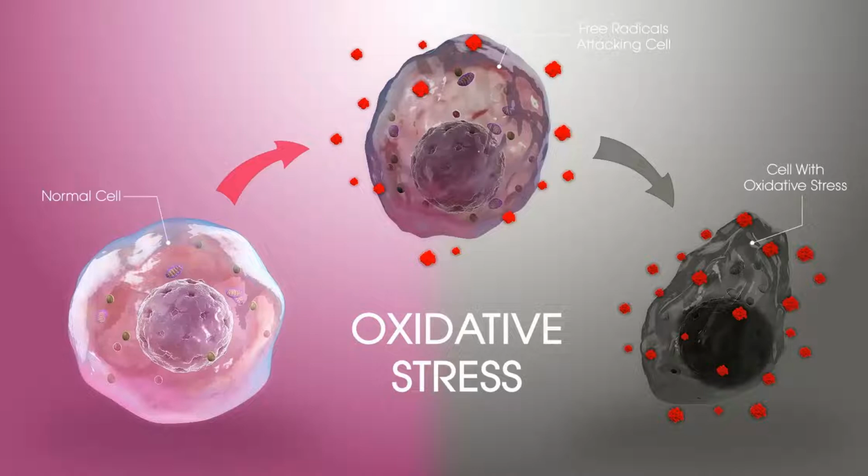What you can see in the second picture is a cell that's being attacked by free radicals. Now, free radicals are always there in your body. Even when you're young, with that normal cell that you see on the left, there are still free radicals being produced by your body. Every time you eat food and convert it to energy in your cells, you produce free radicals. Every time you breathe oxygen into your body and convert it for energy in the cells, you create free radicals. The way we live today makes way more free radicals than our body is actually designed to handle.